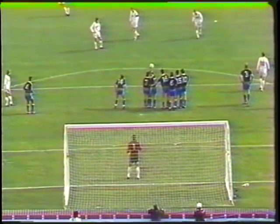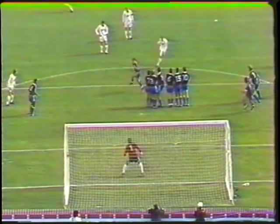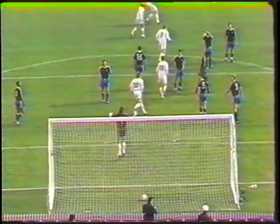Besanov will move to the ball. Take it. The wall knocks it down. The rebound, score! And the Soviet Union gets the goal that puts them in front. It's Cherenkov with the goal.